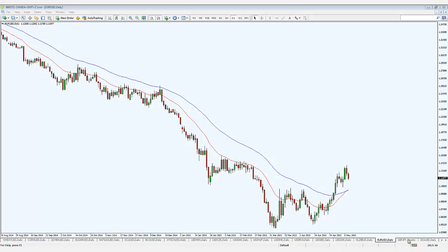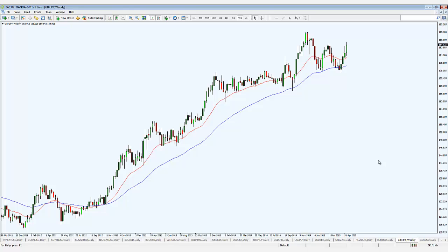So next, I'd like to share with you a particular trading setup by my friend Gary. He went long the pound yen and I thought it was a brilliant setup. So let me share with you why.